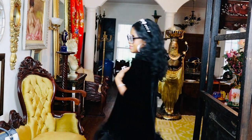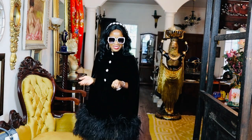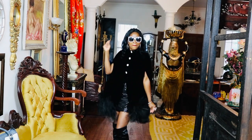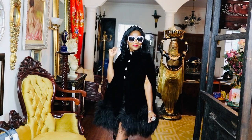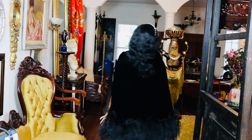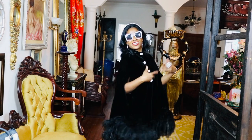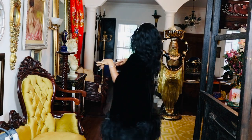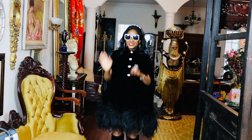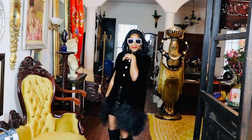So let's take a moment once again as usual and look at the cape. Is it ooh la la? What? This is my kind of style. My kind of style. What do you think?